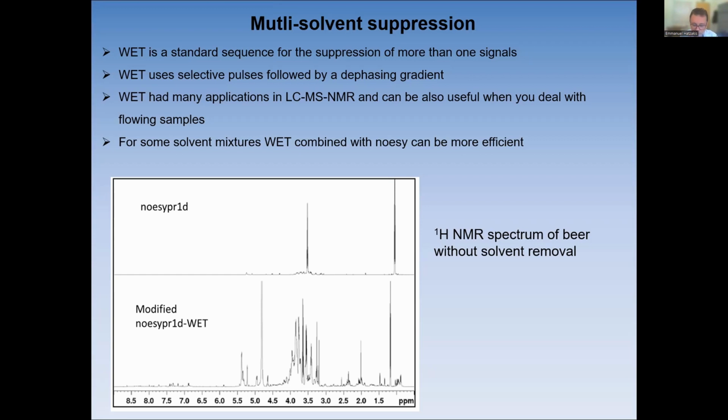In such a case, the first thing that comes to mind is WET. WET combines selective pulses with gradients. A selective pulse suppresses the signal, and then a gradient which follows dephases it. So after you do this, by the time you are about to detect your signal, your FID, there is only the magnetization of the analytes in the XY plane, and you don't have issues with the solvent, ideally. WET has many applications. I think that it originally came from people who were doing LC-NMR, but it has applications in other fields. People who are dealing with flowing samples, it works pretty well for all of those applications. And it also has been successfully incorporated in many 2D experiments, okay?